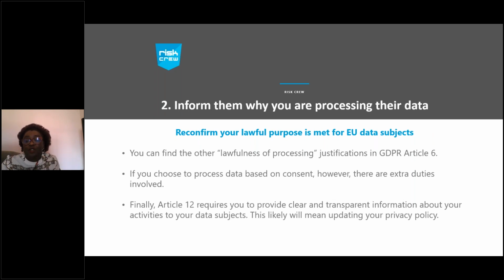And having had that, you now have to have your way of informing EU data subjects why you are processing their data. These steps are not strange to us in the data protection world. We all know that we have to get consent, and consent is not the only way. But now, in informing your data subjects that this is what's happening to their data, you have to take into consideration that you are now classified as a third country.